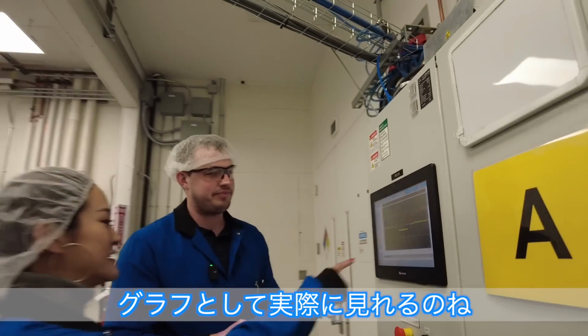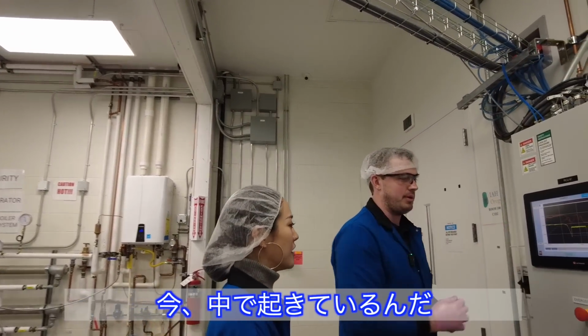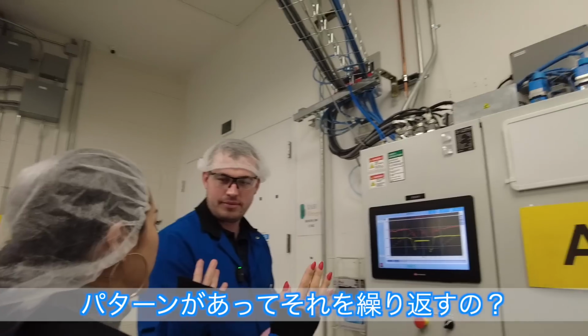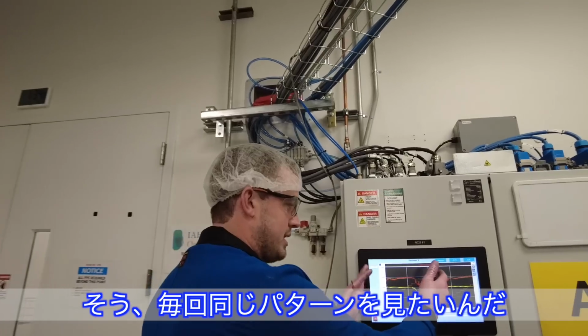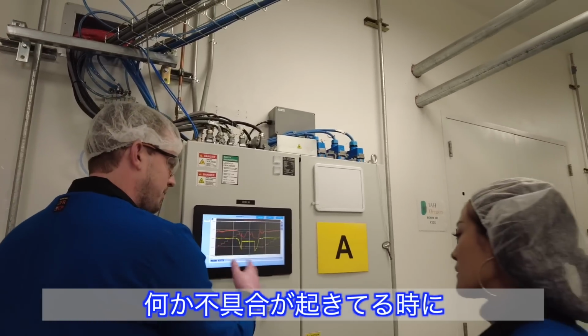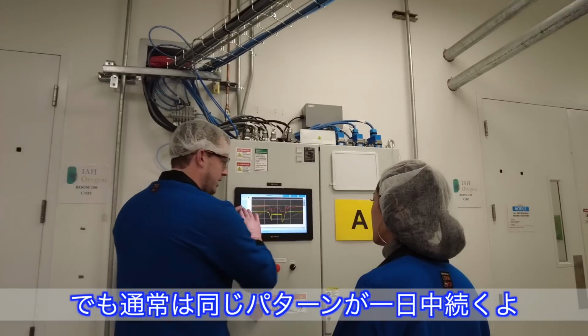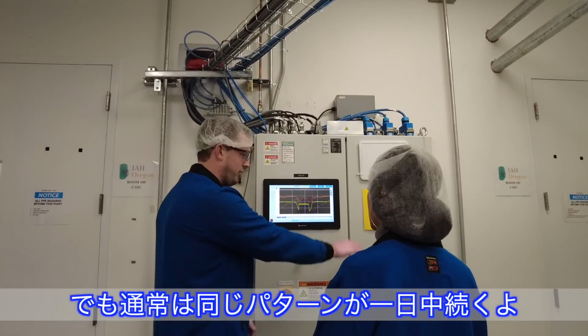And you can actually see it as a graph? Right now, yep. That's live. That's what's happening right now. So then there are certain patterns that they keep going. Yes. We want to see the same pattern every time. This helps me know, oh, hey, something's happening. I need to look at something or make an adjustment. But on a good day, this looks the same every time, all day.